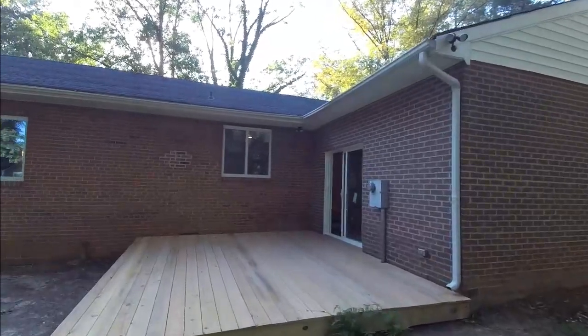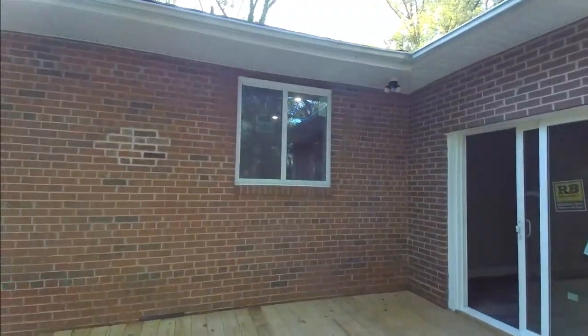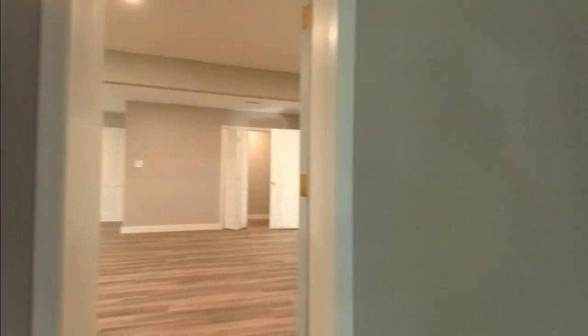Notice we're 100% brick. That's something we don't see very much, and we definitely would not see it in this price range for new construction. So the nice low maintenance durability of brick construction.